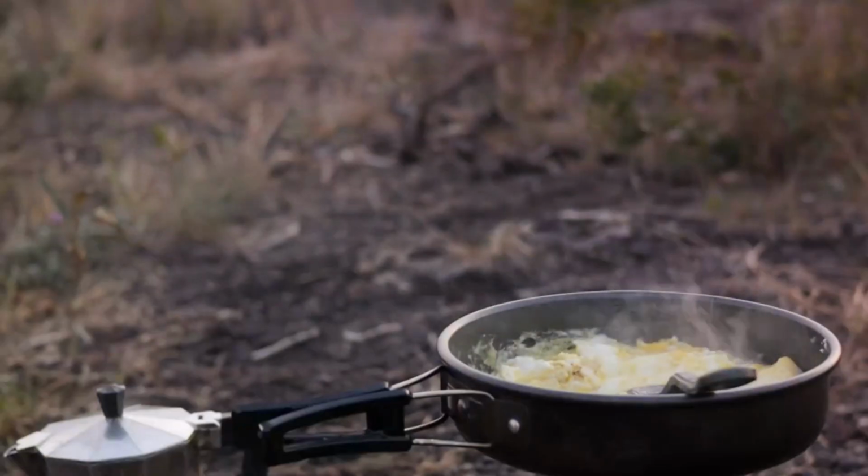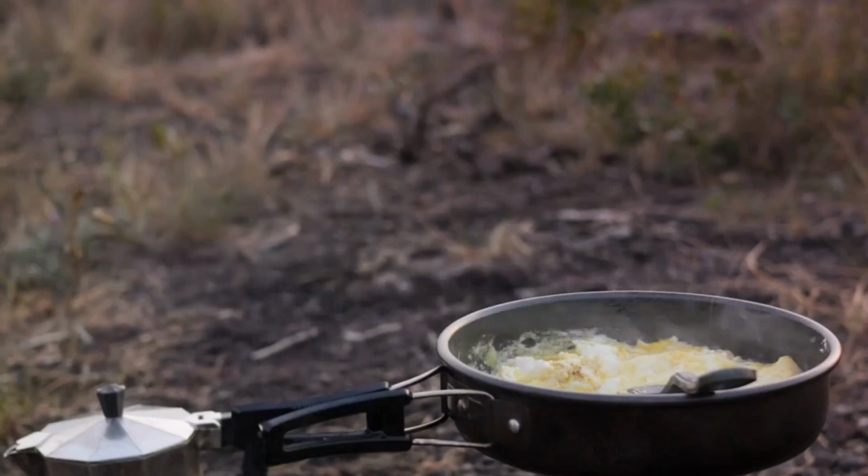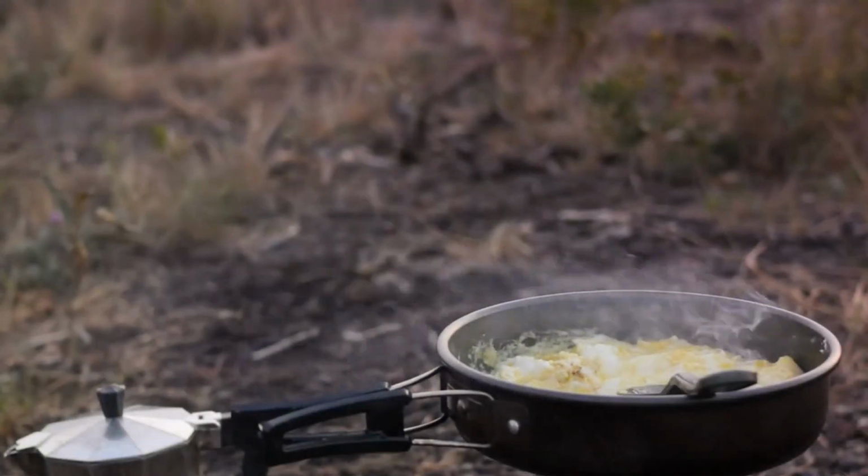The same principles apply to the modern prepper. Choose cooking gear that's durable, versatile, and easy to use. Opt for food supplies that are non-perishable, lightweight, and nutritionally dense. Smart food and cooking gear choices can make a big difference in a survival situation.